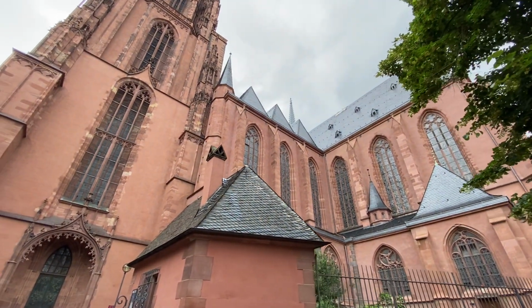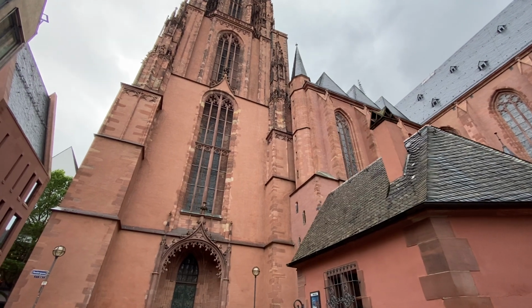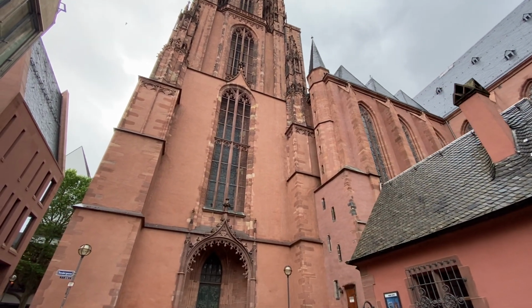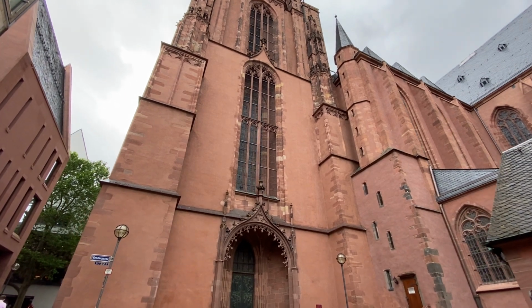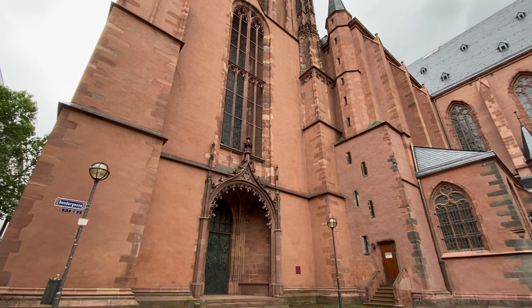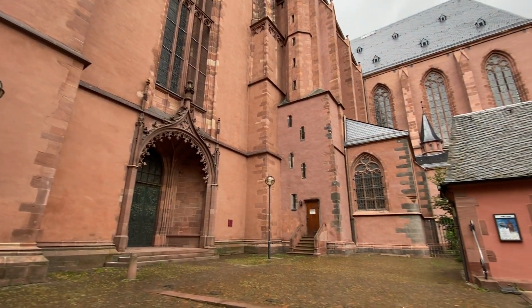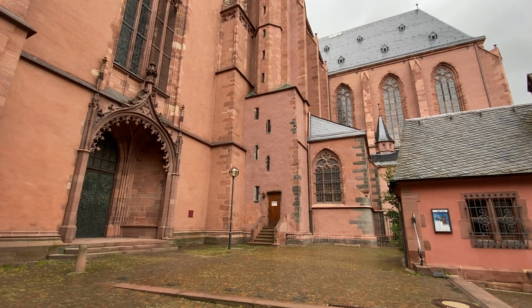Normally you'd be able to climb up to the top of the steeple, which is like 323 steps. And the view is really cool. But you have to not be claustrophobic because you're sharing the spiral steps, you go in this door here, with the people going up and the people coming down.